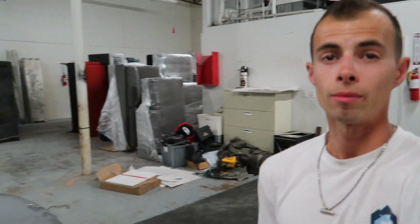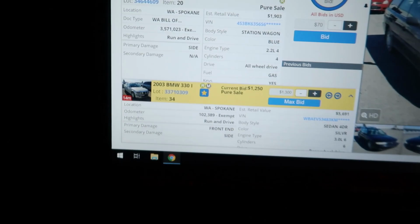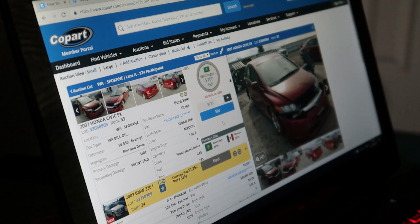So yeah, this is my new 2003 BMW 330i, and I'm going to roll a clip right now of how I'm picking up this car from the auction. So the setup looks like this. I'm monitoring on my phone and also on the laptop. Here's the car. It's going to run in 14 minutes. Well, let's go.